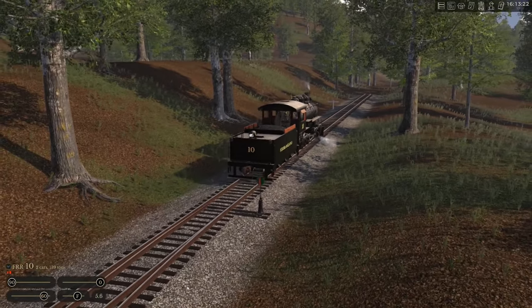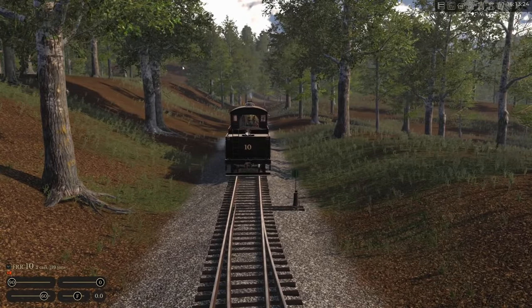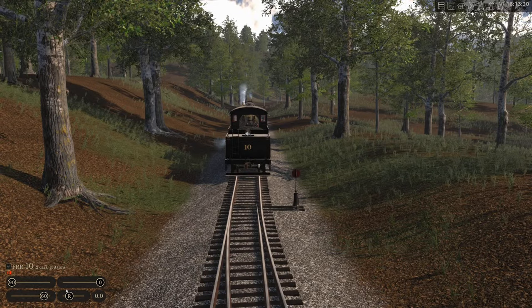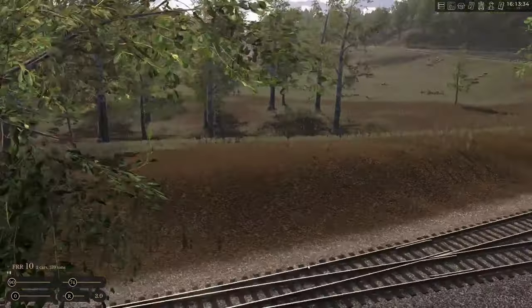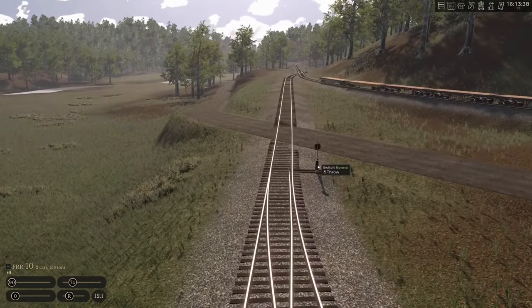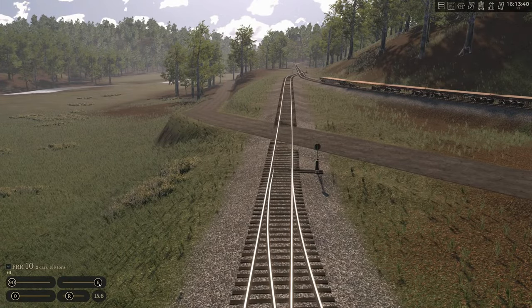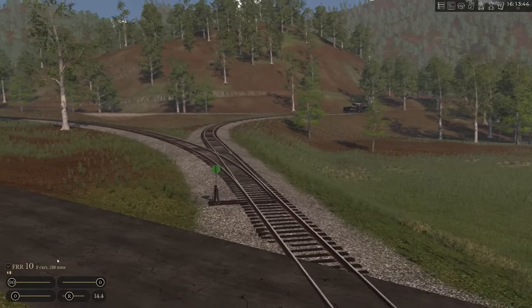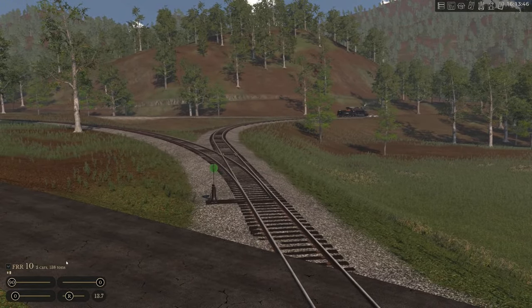Brakes! This is going to be a nice run down through here with the trees on each side of the track. I like it. All right, how are we looking down here? Let's go ahead and throw that. Come on around the Y.